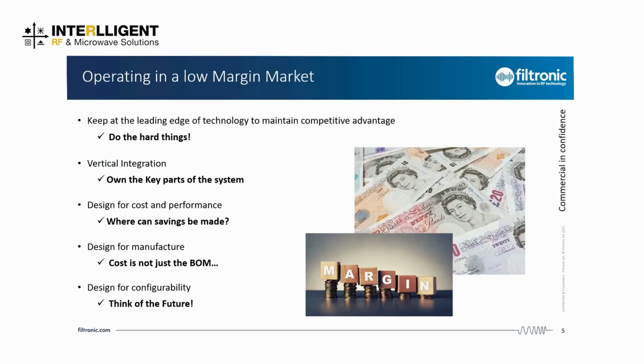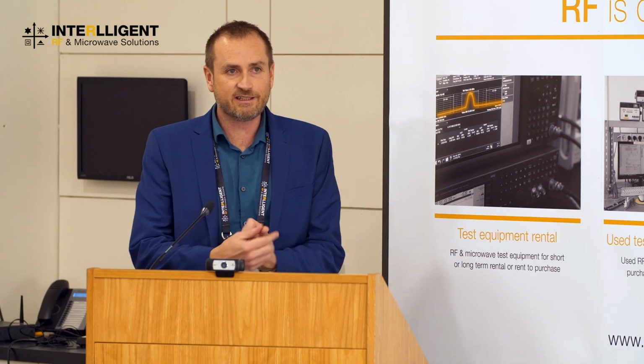So vertical integration: owning key parts of the system and the key IP. And Liam was talking earlier about custom MMICs, and that's one thing we do within our products. So we do our own custom MMICs. We have designers in-house, and we manufacture them in a fab in Taiwan. And I think really to hit the margins that they want, you have to do that. There are two reasons to do it. Number one, it's cheaper than using COTS, and every penny counts on these things. You're probably half the price to do your own custom MMIC compared to buying off the shelf once you get decent volumes.